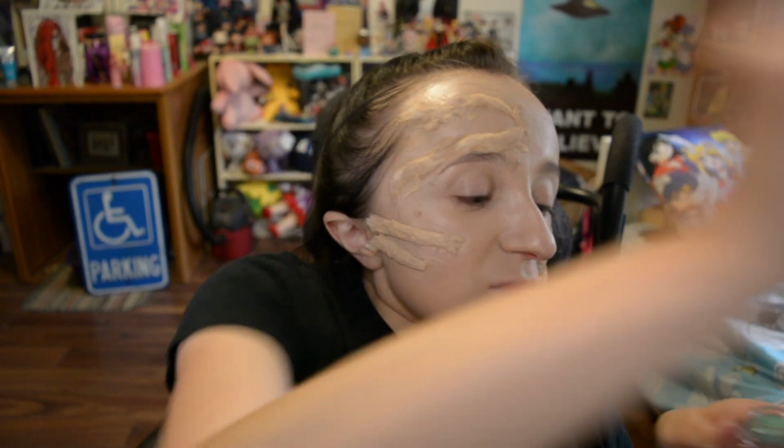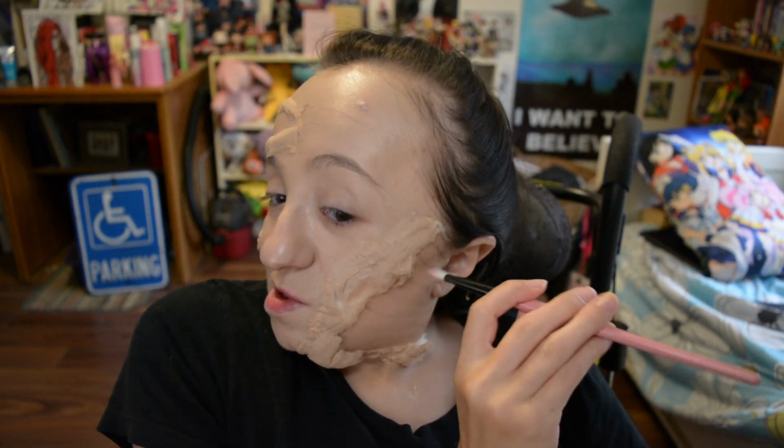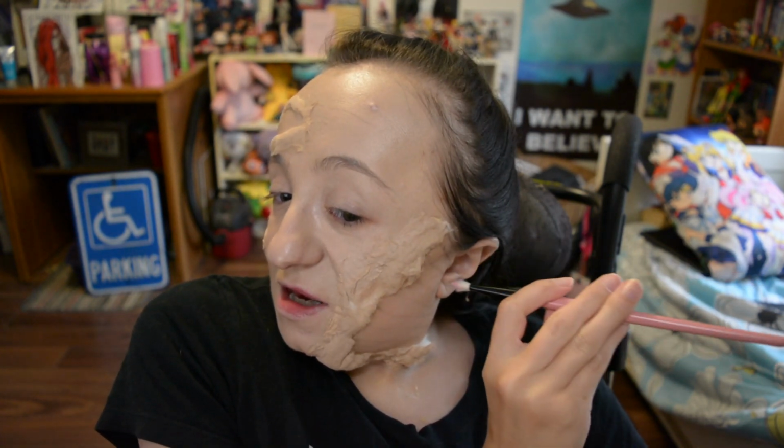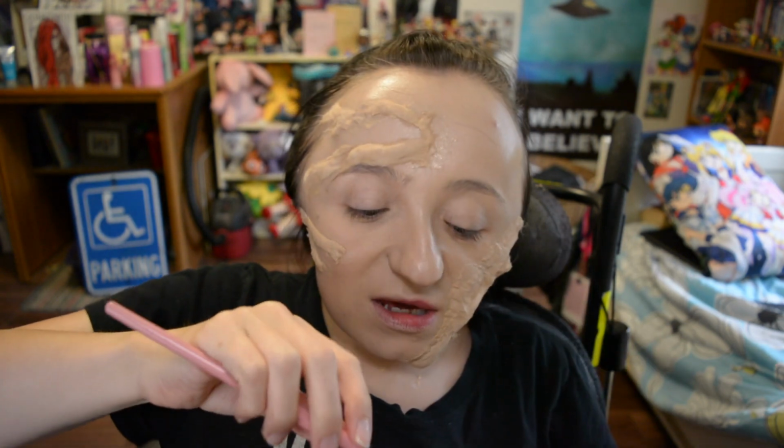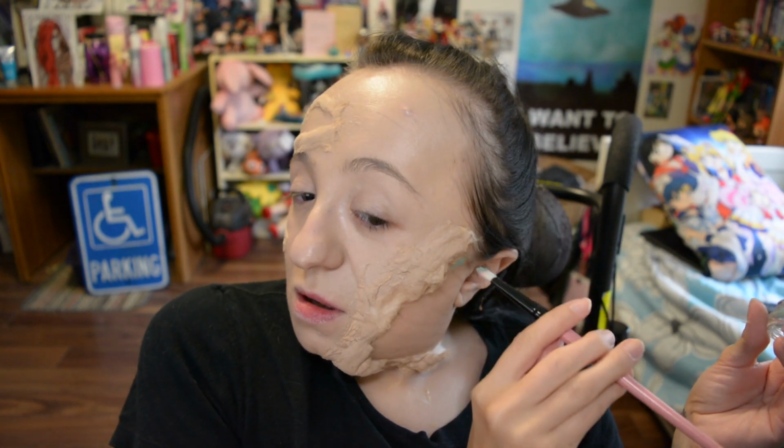So I have this eyeliner by Tarte, this seafoamy eyeliner, and my thought was, if I can get the positioning right, I would kind of flick, and that'll be the bottom of all my... I have really great intentions with this. Like that.